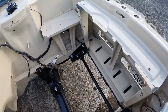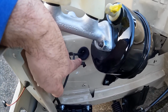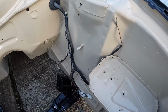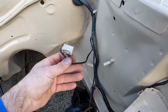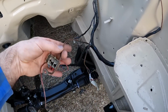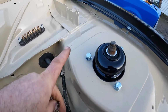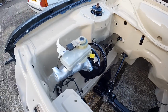You've got little clips there, and then the loom goes into the other side of the inner wing, the headlight wiring and stuff. It's actually the same story under there. Got loads of stuff hanging down. I've pretty much identified what everything is. This is for the windscreen washer bottle, and then we've got things down here for the alternator, starter motor, that sort of thing. Got an earth wire here, and I'm not sure. I think that goes either there, or yeah, I think that goes there. But yeah, it's all pretty much self-explanatory.